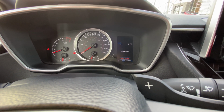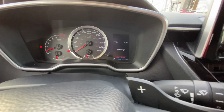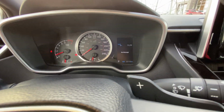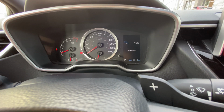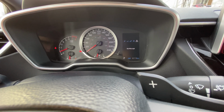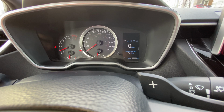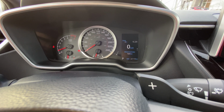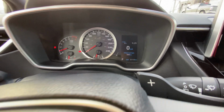Now, if you notice the little red lights down there, see if I can get a little closer so you can see what those are. Those are seat belts. I'm not going to be able to get closer, but those are seat belts letting me know who's got seat belts on and who doesn't. I'll click back over here, and I think everybody's going to spend most of their time right there. So you've got your outside temperature gauge, your clock, your odometer, everything on that main screen right there.